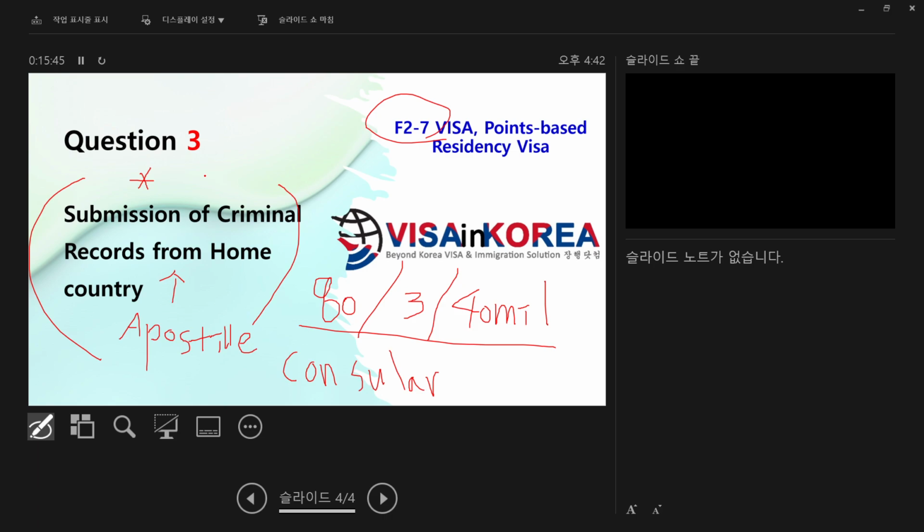If your home country issues it in your country's language, it shall be translated into Korean, with a notarial translation in English, obtained from overseas, from your country, and get the apostille or the consular stamp. Without the criminal record, your F2-7 application shall be rejected or returned until you get this. This is very, very important information, and you need to check it.